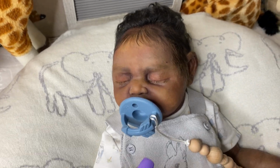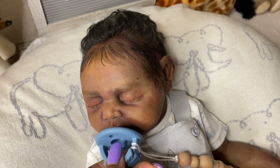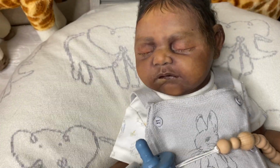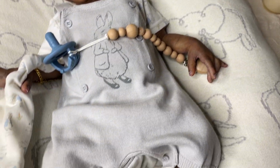But there's my boy. His hair looks so pretty today. Mommy did his hair. Let's take your passy out for a minute. So that is his little face close up, which I just love. And there he is.